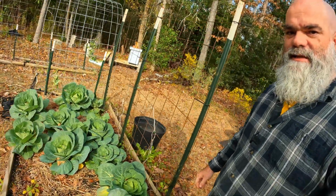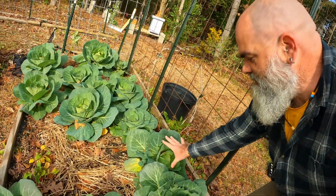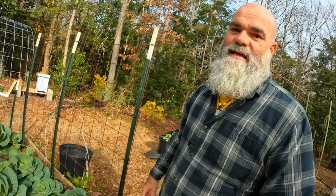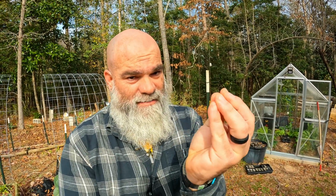So for instance, if I take you out here to show you our other cabbages that are growing, I mean, look how big these plants are. That's going to take up a lot of valuable real estate in our greenhouse. So we chose these Caraflex cabbages, which I don't have an example to show you right now, but basically they grow like this. So they're going to be pointy, supposedly. So we're going to see.